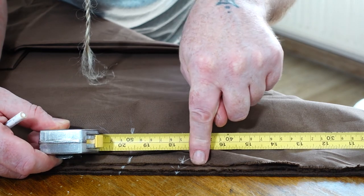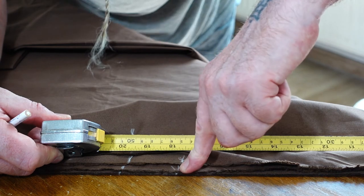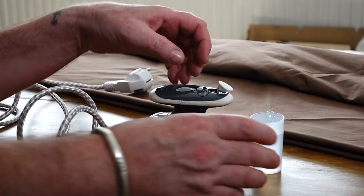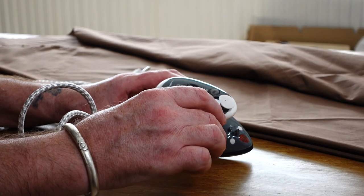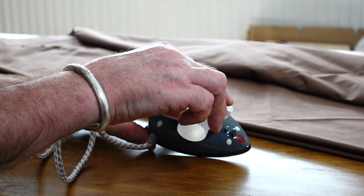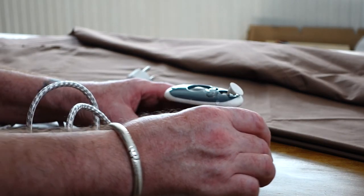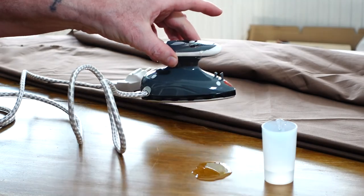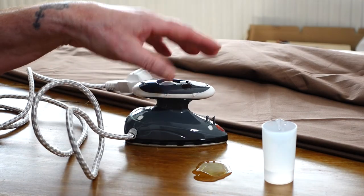And this is the 45 off the edge. So I'm cutting it, well, I have to line them up here. You may wonder, I've got the little steam iron. I'll fill that up with water a bit. So, already full up. What I'm going to do is iron the edge where I'm going to cut the material.